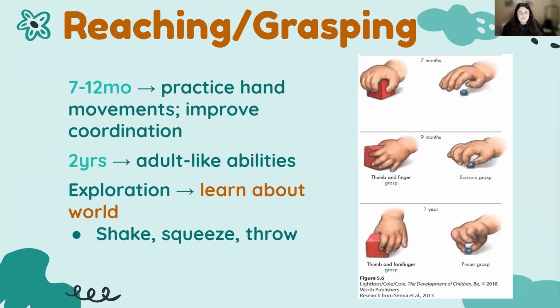This is probably when caregivers have to start baby proofing their homes because they can get into trouble now by doing these things. The control over their hands in these ways invites a lot of different kinds of exploration, right? Banging, shaking, squeezing, throwing. A lot of exploration, and it provides baby with knowledge about properties of the physical world around them.